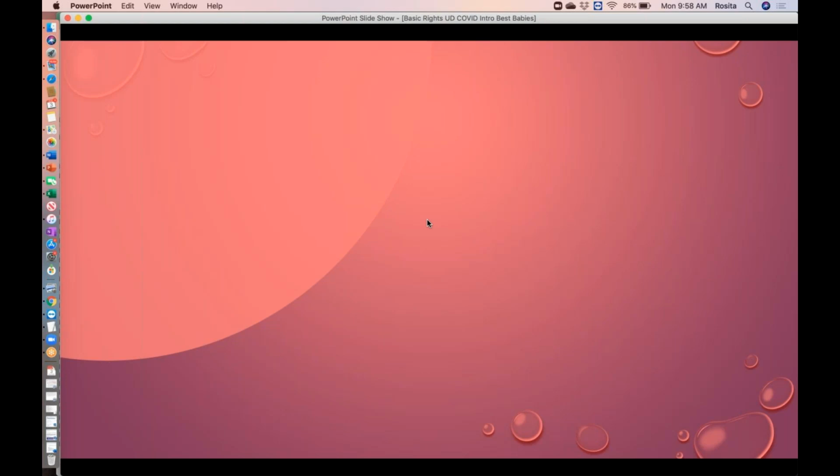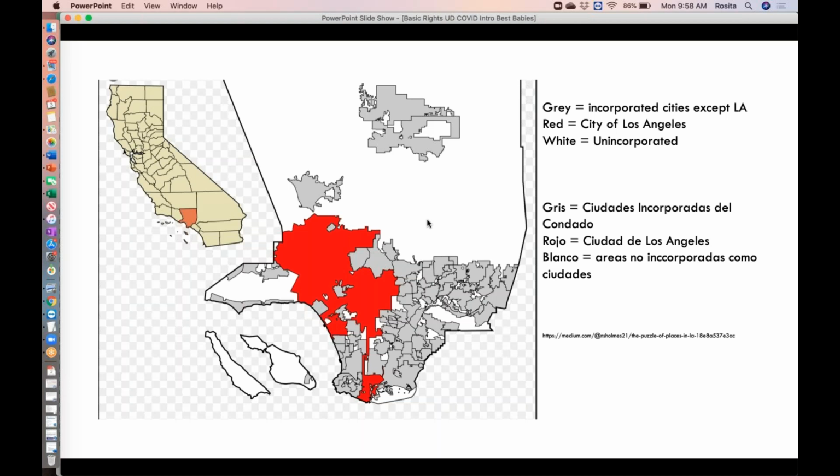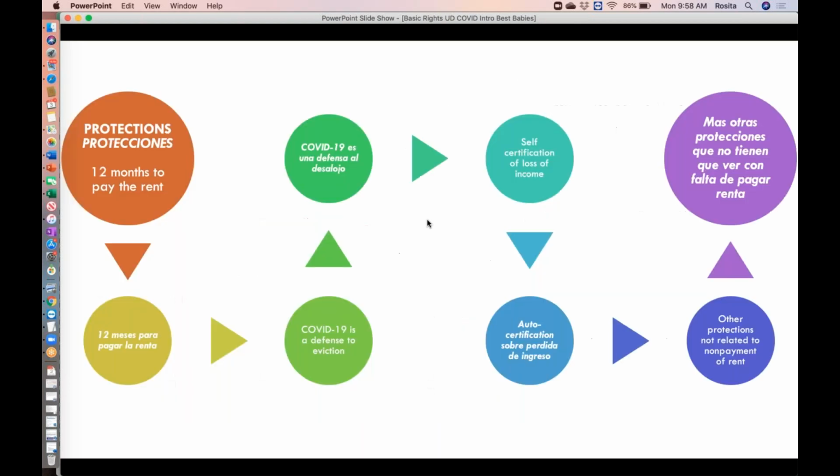I'm going to put an action alert in the chat that I think folks should do. I'm not even sure if that's appropriate with this group, but we are going to see 365,000 evictions in LA County alone if we are not successful. And hence, I think it is essential that folks do this.